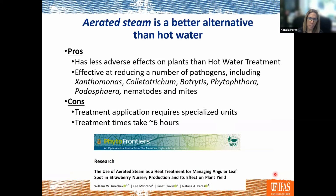So trying to wrap it up together, we really believe aerated steam is the way to go for heat treatment. The advantage is that it has less adverse effects on plants than the hot water treatment. And we have now proven that it's effective at reducing a number of pathogens, including Xanthomonas, Colletotrichum, Botrytis, Phytophthora, powdery mildew, as well as nematodes and mites.